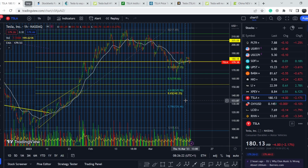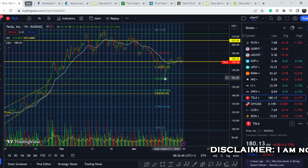And in today's video, first of all, I will show you where we are on the price chart and how we get there. Then I will continue with the fundamental news, and at the end of this video I will share my thoughts and my technical analysis, and I will show you what we should expect next. So let's start with the price chart.